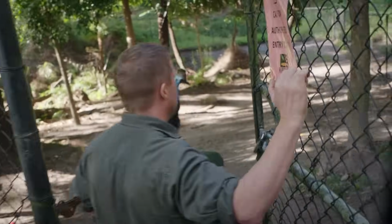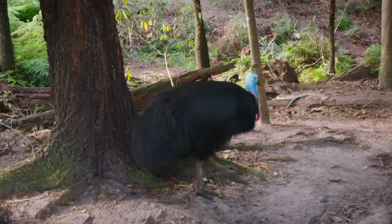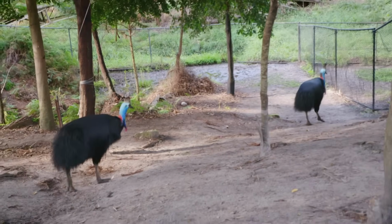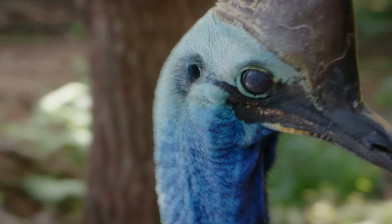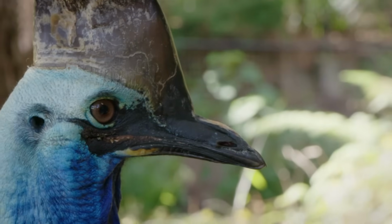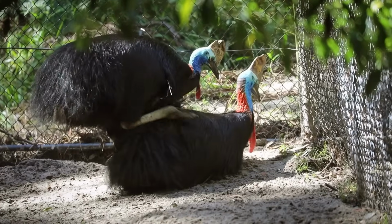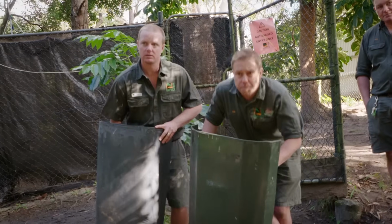He's going to start and follow her now. This is what typically happens. She'll lead him on a bit of a walk. So far at the Australian Reptile Park, Tim's matchmaking plan for the 2 endangered cassowaries is going well. Cooper will follow and get closer and closer. They play this game out for 10 to 20 minutes most times. That's when we either have a mating or a fight. There he is, he's right up on her. He's getting closer, isn't he?